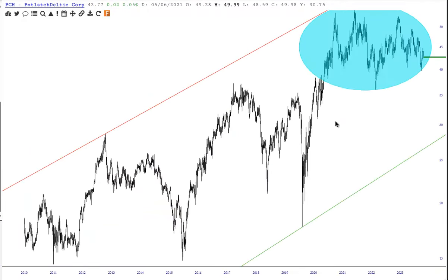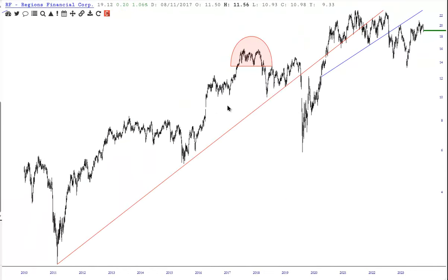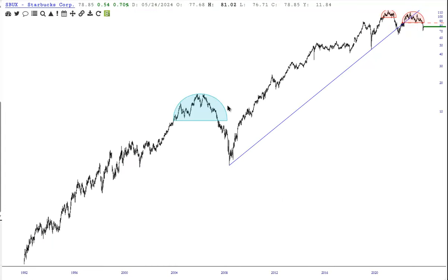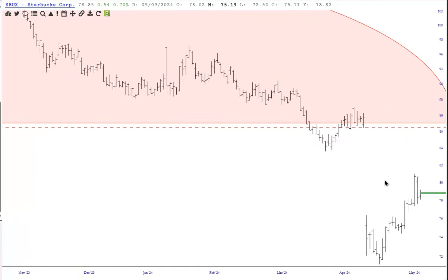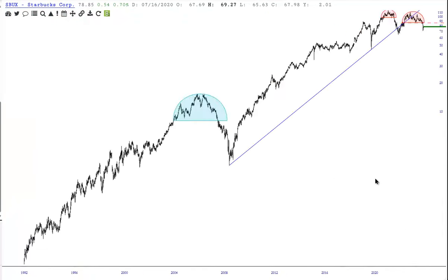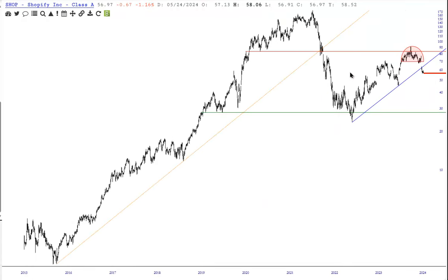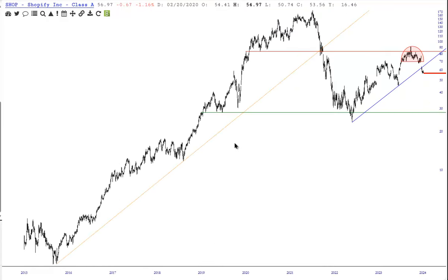PotlatchDeltic, big old diamond pattern there working. Regions Financial, RF, slowly breaking down past that busted trend line. Starbucks, beautiful top on this. If it got toward that gap again, this would be like just an amazing short. Shopify, well broken, below its broken trend line too, and just kind of eroding away.